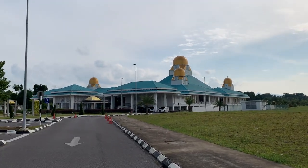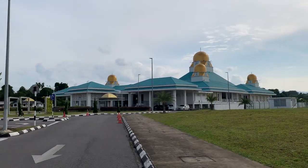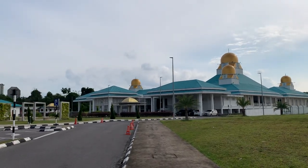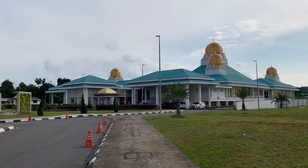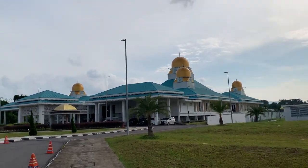Today we have come to Masjid Darul Hana. This is a masjid in Sarawak, Malaysia. It's in Borneo, in East Malaysia. Let's go and see the masjid. It's really beautiful. You can see from outside the golden domes.